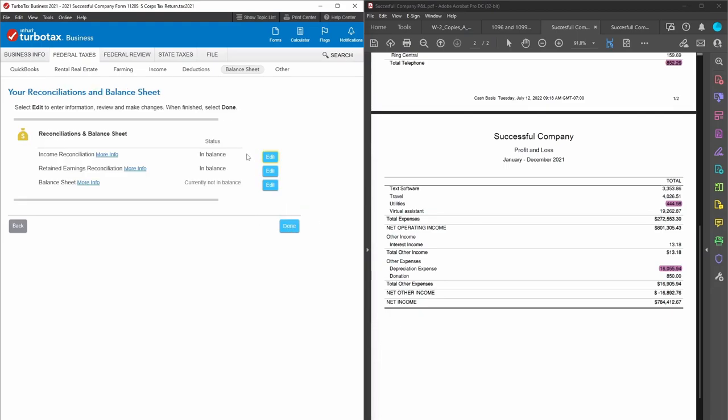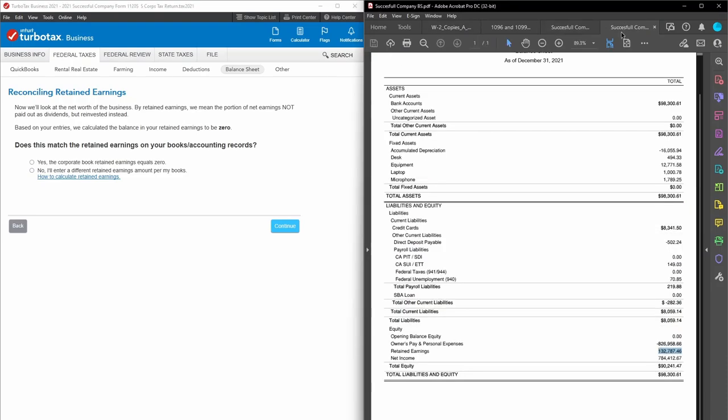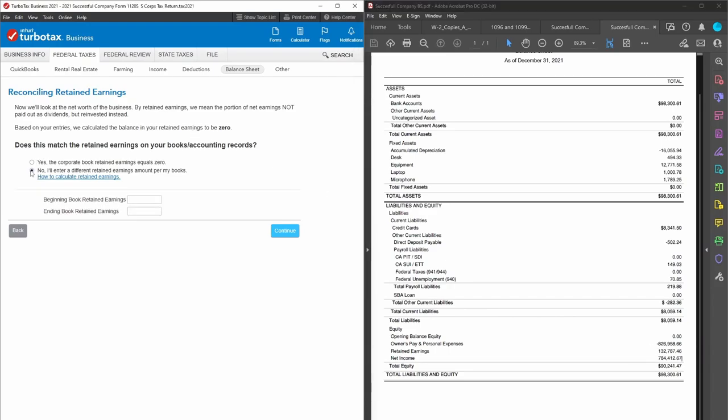So we have our first number to match. Yay. In balance, now our retained earnings says it balances by itself, which is fine. Doesn't match your retained earnings, books and records. So based on your entries, we calculate your retained earnings to be 0. No, it's not. If we go back to the balance sheet, we already see this number. This will always be the beginning retained earnings, okay? It's not 0.